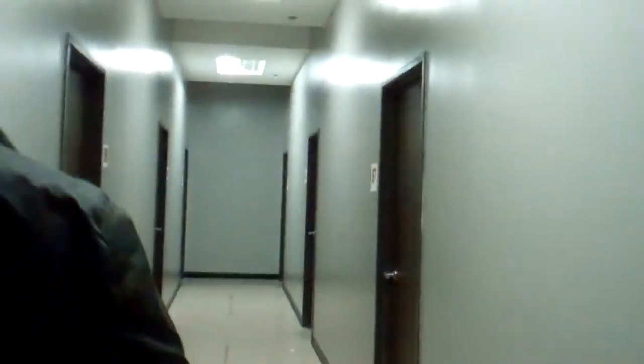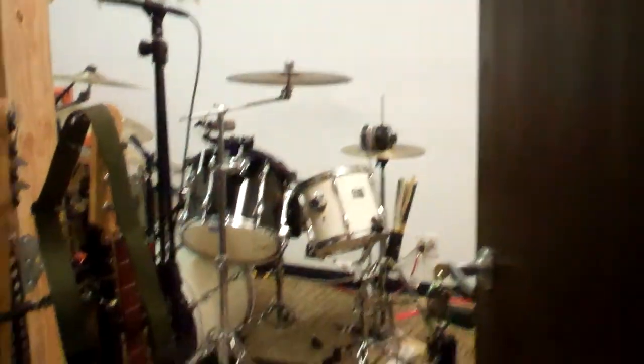Very green walls. Yeah, they just recently painted them. And they painted the floor. It used to be carpet and they took it all out, painted it gray. You could chroma key stuff here. This is where the magic happens. Their space. Lucas's drums. And one of Tom's drums.